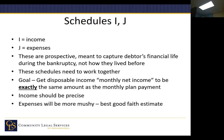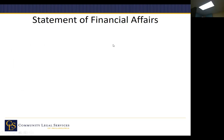All right, moving along, because I know I've not got too much time left. There are two big important forms we still need to cover. The Statement of Financial Affairs. This form is terrifying to people when they first start bankruptcy. What I would say is just read the questions, okay? As a lawyer, you know how to read a long, complicated list of different things that go together and figure out whether the answer is yes or no. That's what the Statement of Financial Affairs is about. So just take your time.